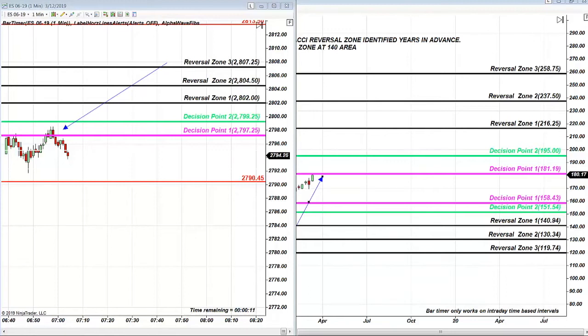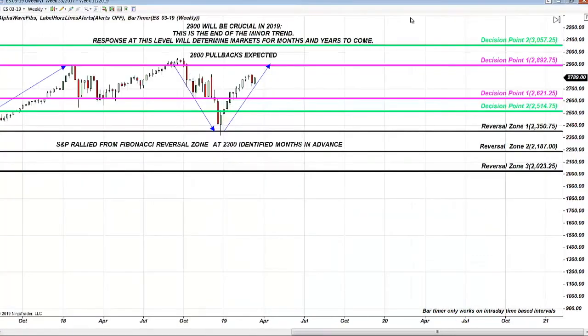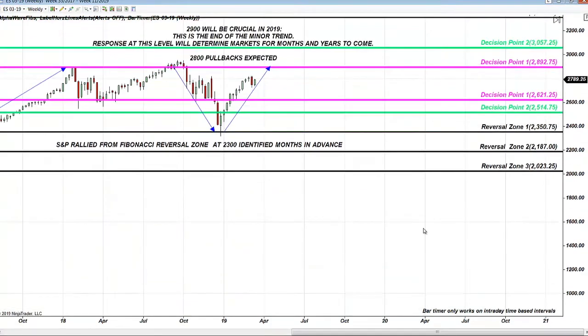Nothing else is possible this morning. And that's the exact same formula, no matter what you trade. And that's the power of the method.